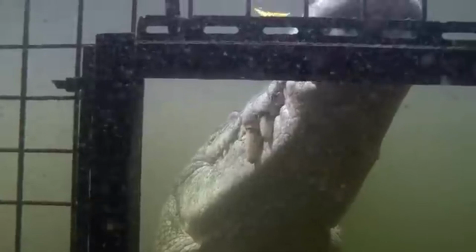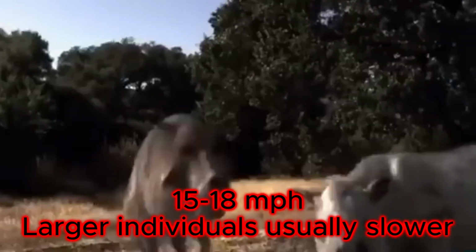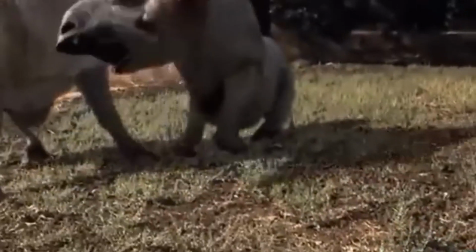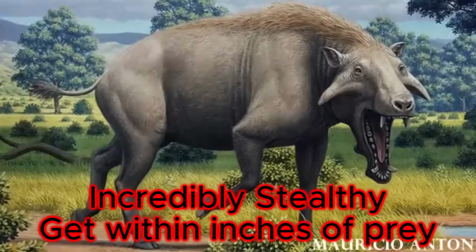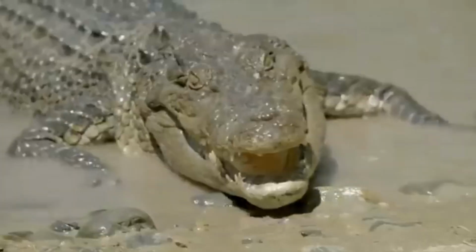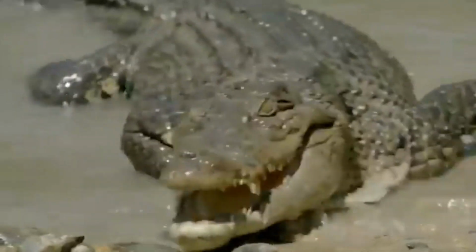Speed. Saltwater crocodiles can reach speeds of 15 to 18 miles per hour, though the especially large individuals are usually slower than that. Stealth. Like all modern crocodilians, saltwater crocodiles are incredibly stealthy, especially in the water, being known to get within inches of prey undetected. There are even reports or rumors of crocodilians using sticks on their face to camouflage themselves even more.